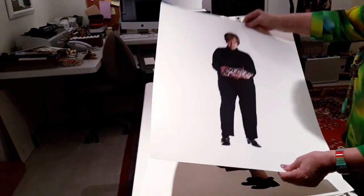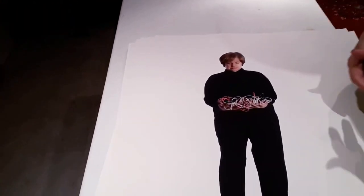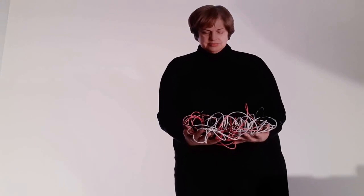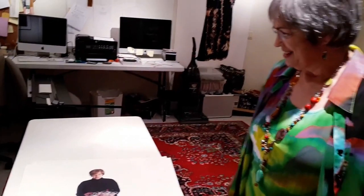The wires represent the connection of all of us women, and that is me in every photo that you have seen. This is fantastic. We are all connected. So I put the red and white and blue. That's great. Yeah, that's the collection.